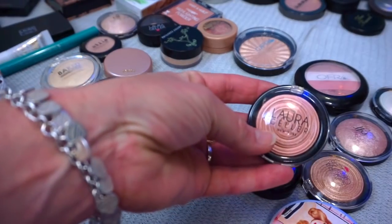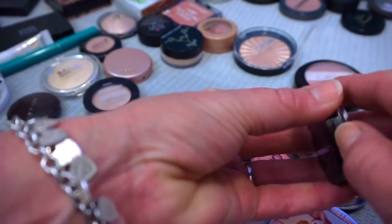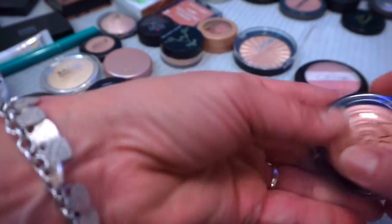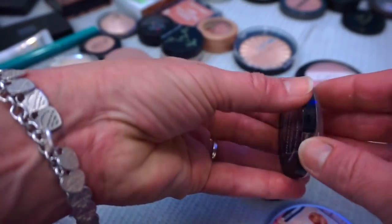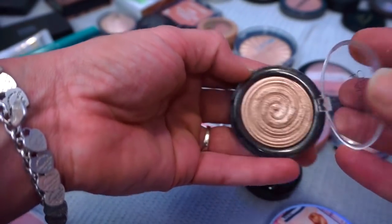Oh, my Laura Gellers. These are really good. So this one here is the Peach Glow. Peach Glow looks like this right here. It's very beautiful. And then I also have the Gilded Honey. Gilded Honey is like their famous color. So it looks like this. That is gorgeous as well.